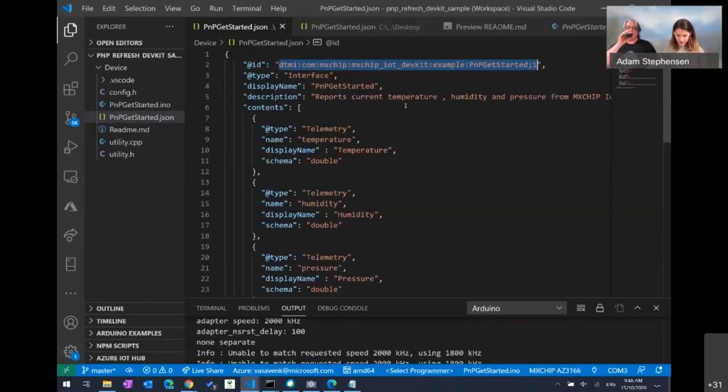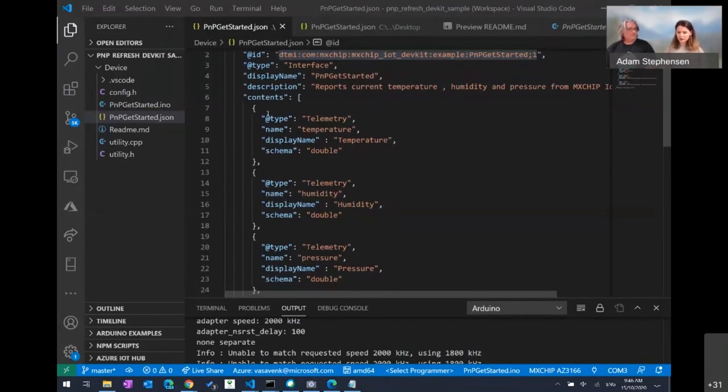Maybe I can zoom in a little bit even more, and we can see the ID for that particular model. So you might be developing for different types of sensors with different models. So this is how you would define the particular model. And then the core of these are the contents. So the contents actually define the capabilities of the device.